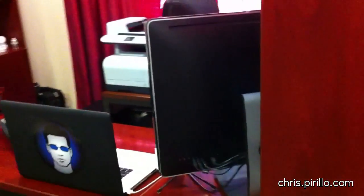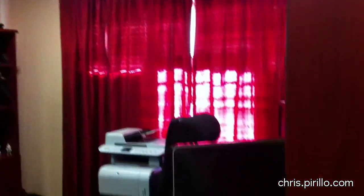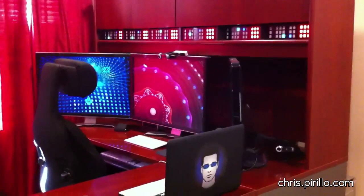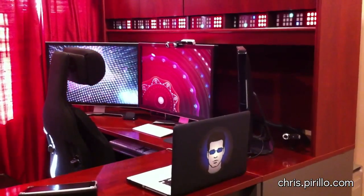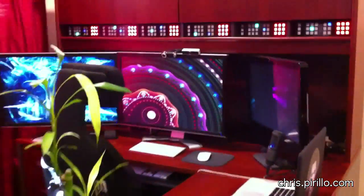There, of course, is the Mac Pro. And there is another look from this angle, the home office. Not really all that exciting, but it is fun. Oh, I have that little webcam back there. This is the view that you'd normally have from the live video feed, right there. See, you can see the Mac from here. It's pretty good. Not bad. Either way, I think that's pretty much it.